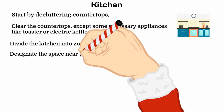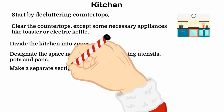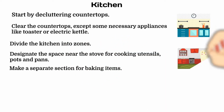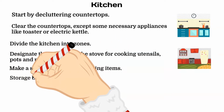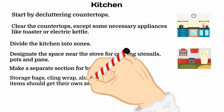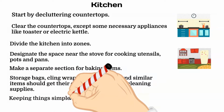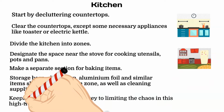Designate the space near the stove for cooking utensils, pots and pans. Make a separate section for baking items. Storage bags, cling wrap, aluminum foil and similar items should get their own zone, as well as cleaning supplies. Keeping things simple is the key to limiting the chaos in this high-traffic space.